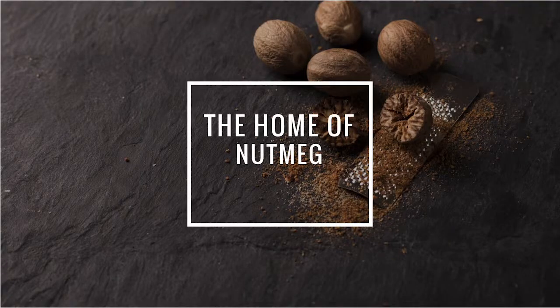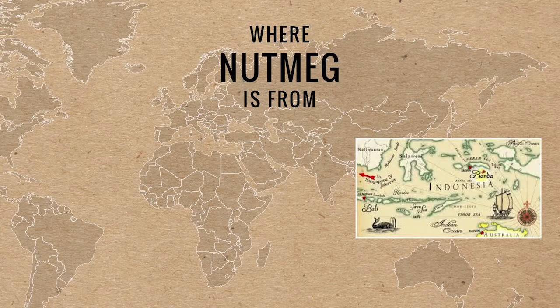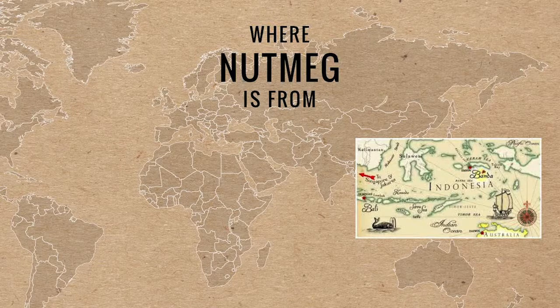So a little bit about where nutmeg comes from then. Nutmeg originally comes from Indonesia, and specifically the Banda Islands, which are quite tricky to get to, especially if you live in the 1600s and have no maps of the world and no idea how it's made up or how to get there. But that's where nutmeg first was discovered.